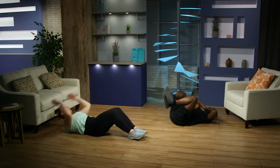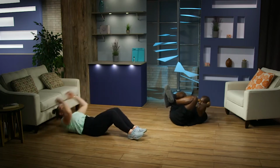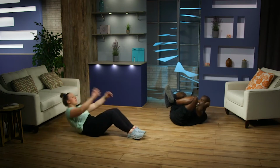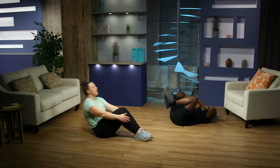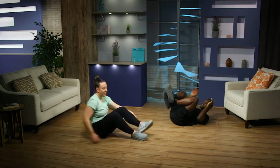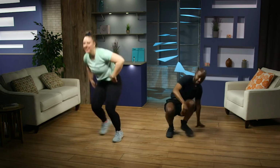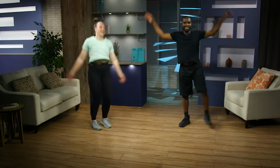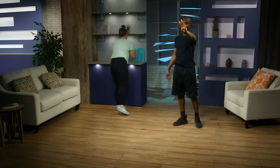2, 3, 4. Make sure to keep your form. 6, 7, 8, 9, 10. Great job. All 10 jumping jacks. We'll slow these down to catch our breath. Ready, go. 1, 2. Now modify three, mine a little bit. 4, 5, 6, 7, 8, 9, 10. Woo, great job. That's 3 rounds.